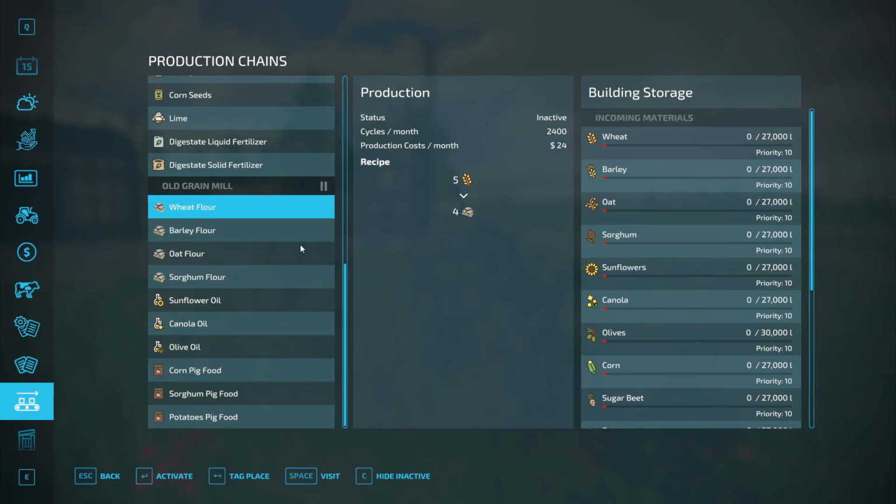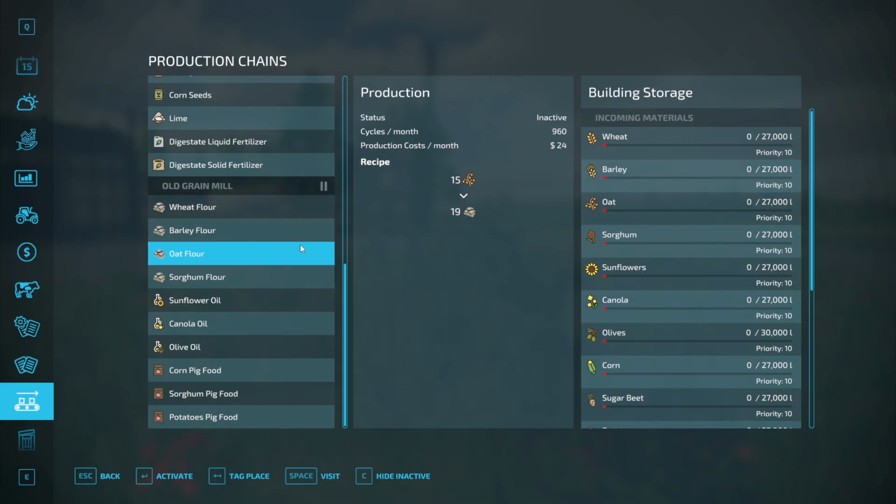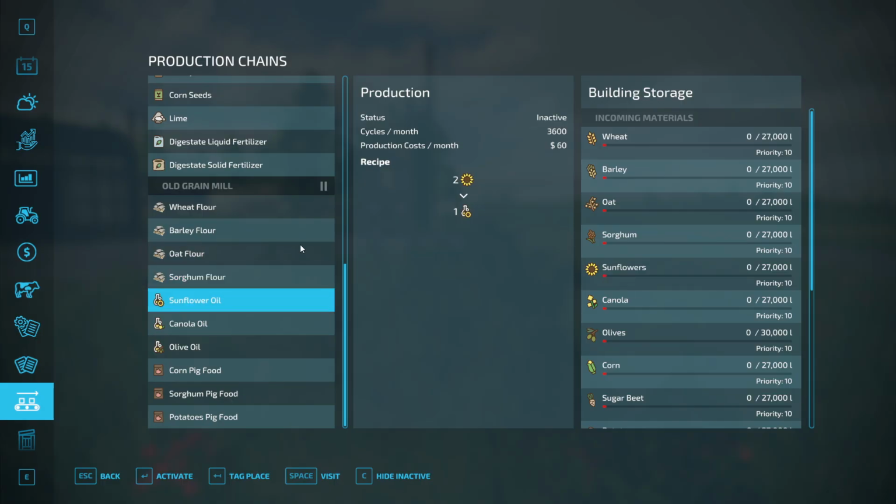Also, you can tell the rate that goes in, the rate that comes out. So it might even out. I don't know. I'm not going to do the math. Do know it holds 27,000 liters of oats, and I don't know if we'll ever hit that full capacity either.